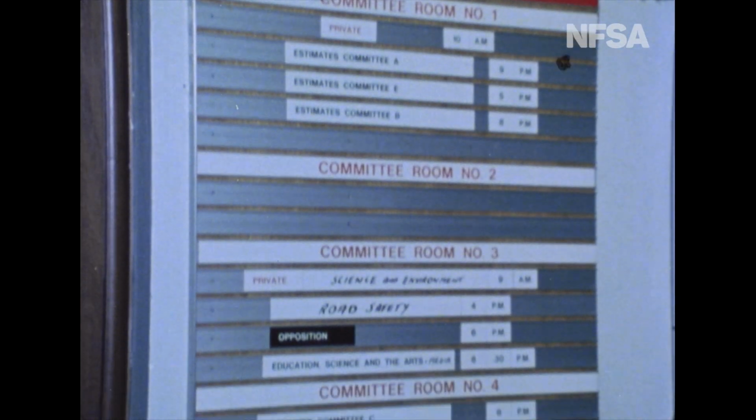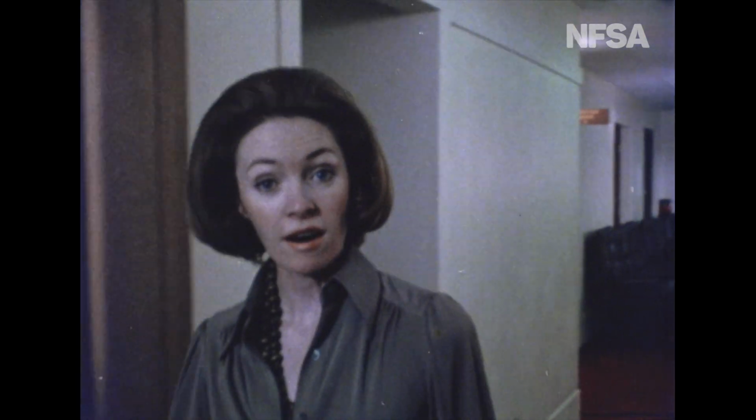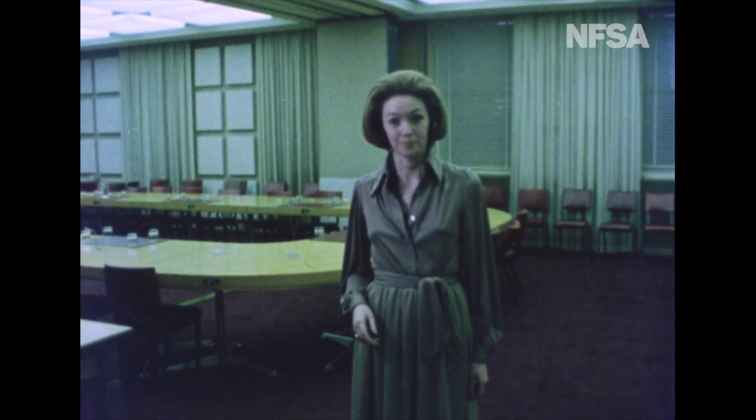The Senate system of committees has been a vital part of its work since the early 70s. They examine the activities of all departments of government. Committees are multi-party. Hearings are often public, and they can call on organisations and individuals from the community.